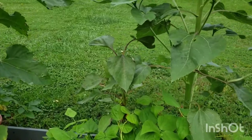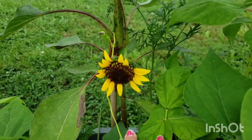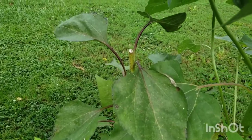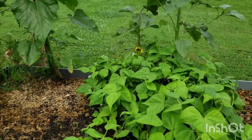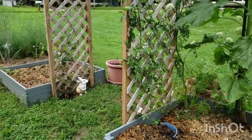This is funny, I showed this to you guys last week, but check that out. That is an offshoot of the sunflower, because I topped it, cut the head off of it because I wanted to dry it, and then another one came in its place. I did not know they did that. I thought once you cut them, they were done. Apparently not for that one. It wanted to live on.